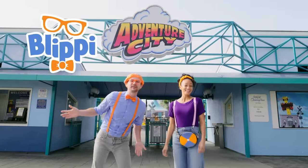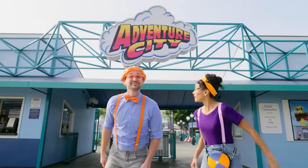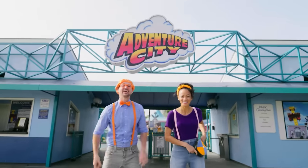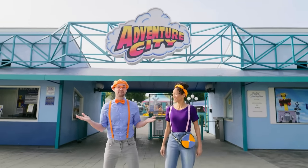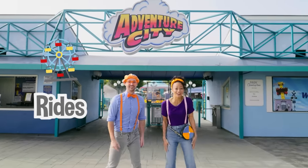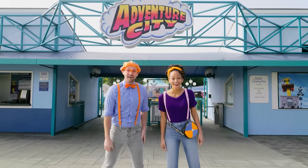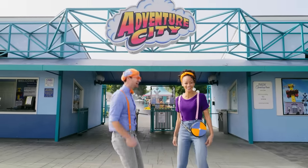Hey, it's me, Blippi. Hi, and I'm Meekah, and we are at Adventure City in Anaheim, California. Yeah, and at this place, they have a lot of fun rides. Yes, and I love going on rides. Me too. Have you ever been on a ride before? Yeah, no. Let's go. Come on.